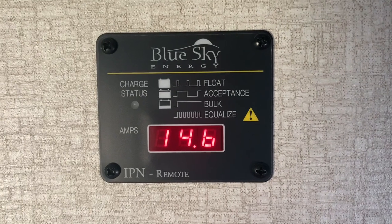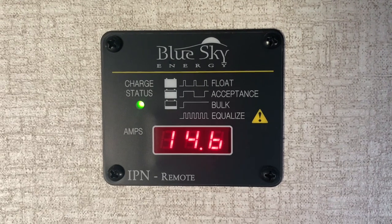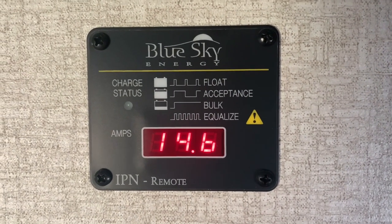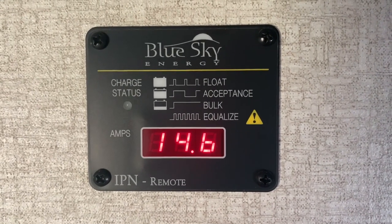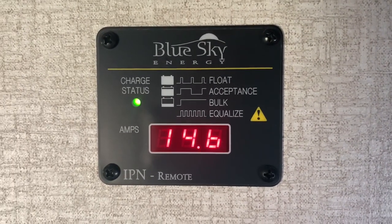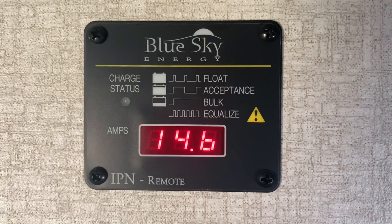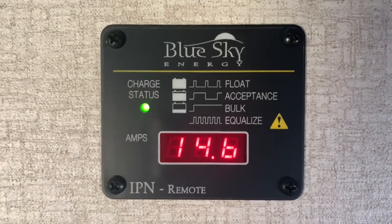So this tells me my batteries are at 14.6, which means my batteries are full. And so it's only letting in 4.9, now 5.2 amps. I'm probably drawing close to 20 amp, but you can't see that because that green light's blinking fast, and that means it's only going to let a little bit of charge in because the batteries are at full capacity. Not bad for boondocking.